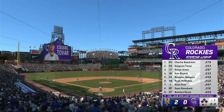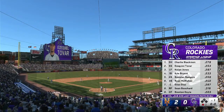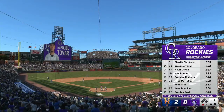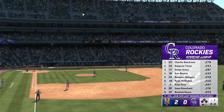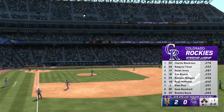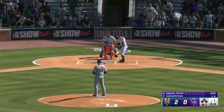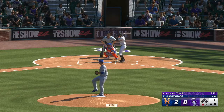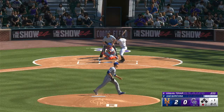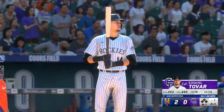Time to check out the Rockies lineup. Trailing by a couple of runs already, and I'm sure they'd like to erase that deficit quickly. Yeah, you don't want to let this deficit get into your head and you're trying to just make up the difference with one swing and you really don't have the base runners on. You've got to contribute, keep the line moving, and all of a sudden you have a big inning, everything shifts and you find yourself in the driver's seat. And now Ezequiel Tovar. That's in there. That's strike 1.